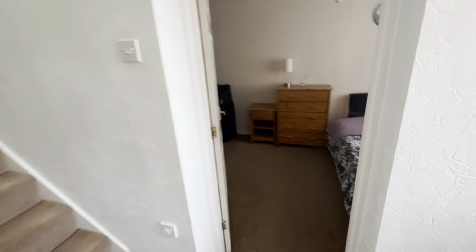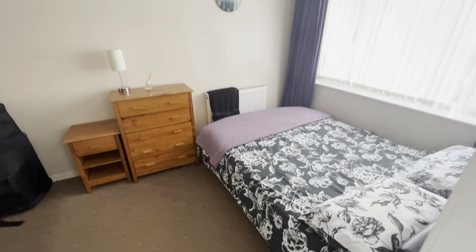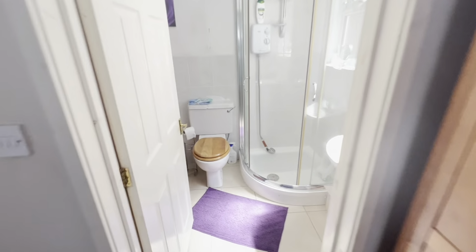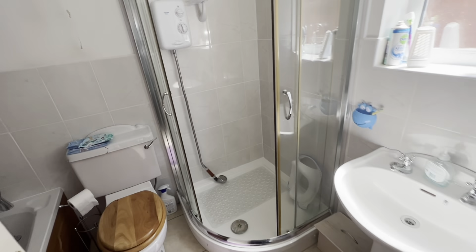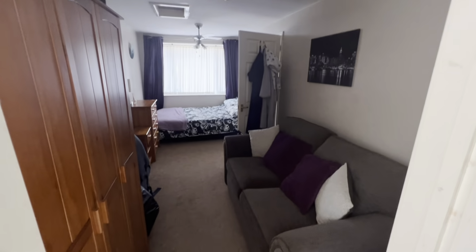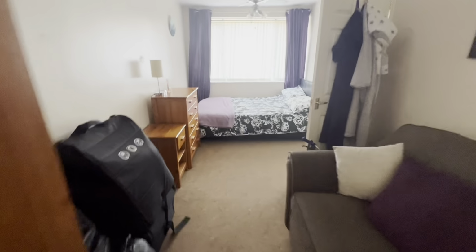So if we go through to what was the garage, now a double bedroom, UPVC double glazed. It's gas centrally heated throughout. Space for a sitting area here, and at the end we've got this nice full bathroom, actually, because you've got your quadrant shower there, and then just behind the door here we've got a bath. So full bathroom, so lots of potential with this one.